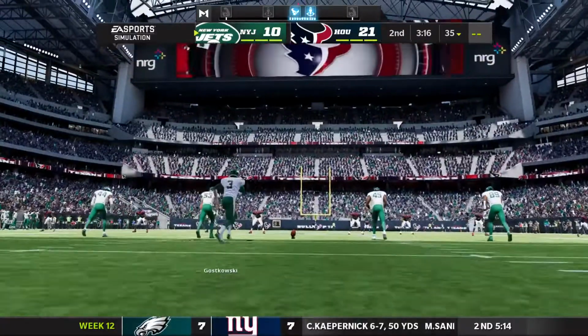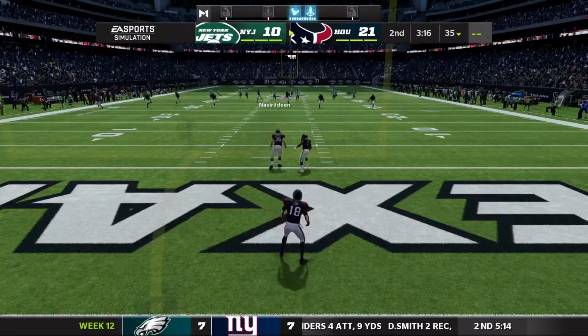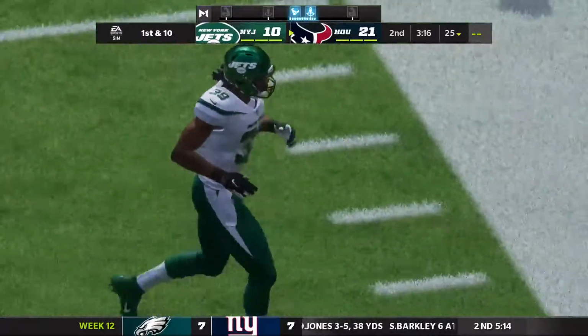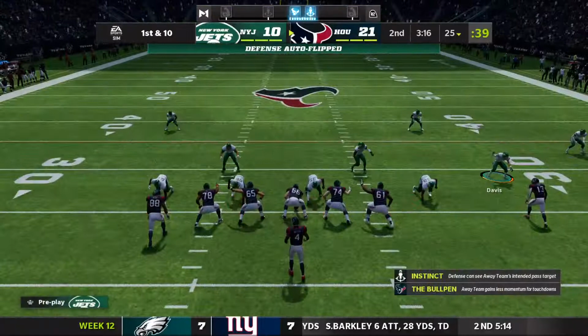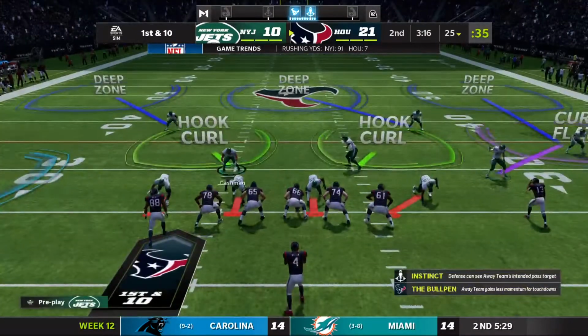Giants, Philly tied at 7 apiece. Derek Carr, only 1 completion. You see on the bottom, Gostkowski boots this one. This is going to be non-returnable there. Just need a lot of improvement in the offseason. We know that. Interesting to see what they can get.